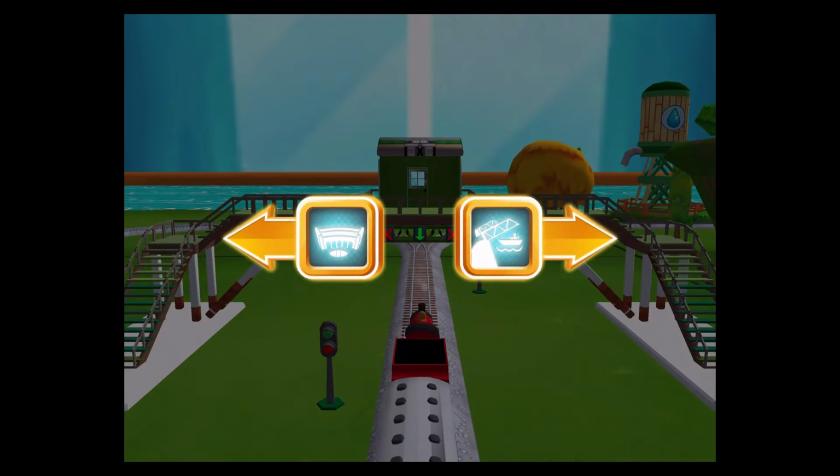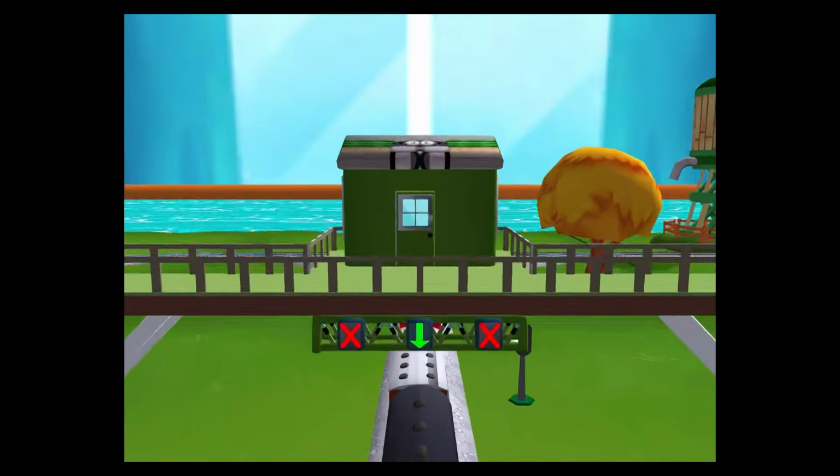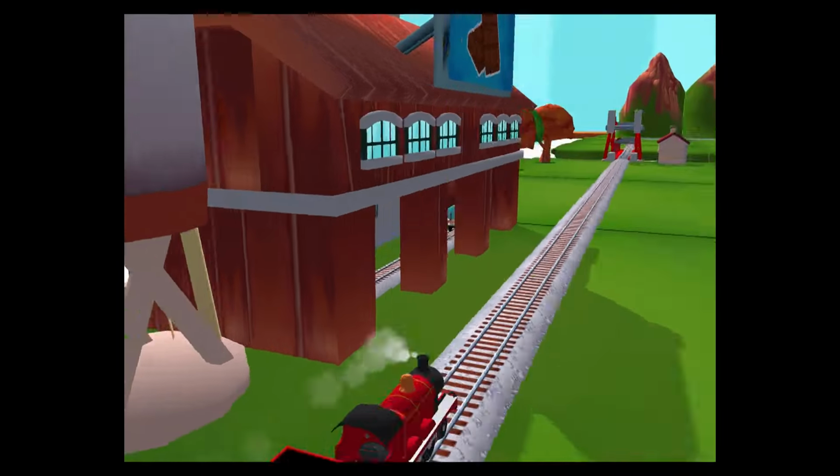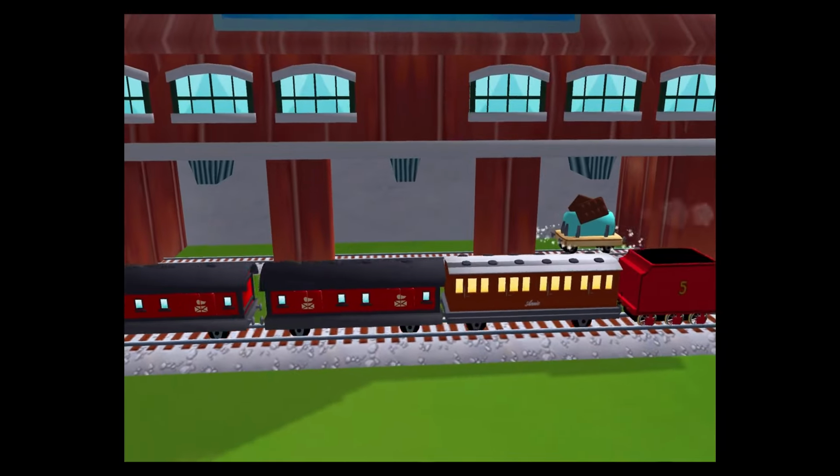Choose a direction. Right leads to the Rolling Bridge. Left leads to Tidmouth Sheds. The Rolling Bridge is right over there. A new wagon. Your engine would love to pull that.